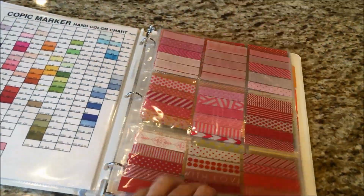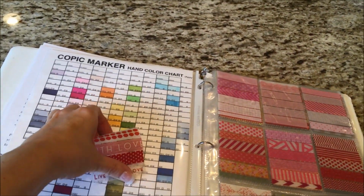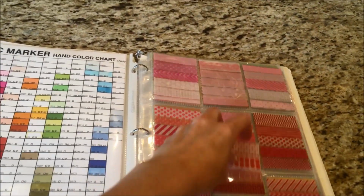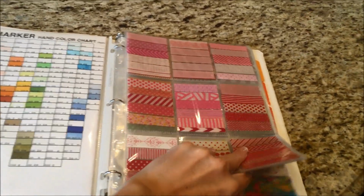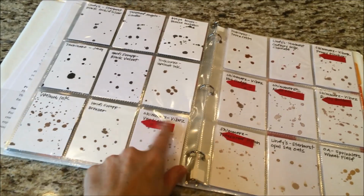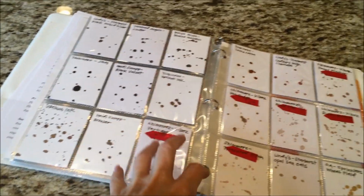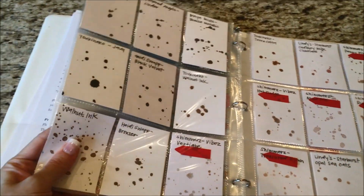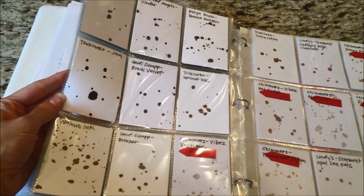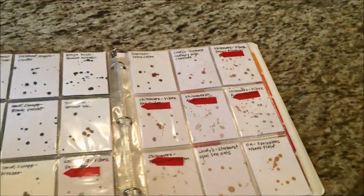Here's all my washi tape samples. I just place them on clear transparency so that I can lay them on my project and see how they look with the paper showing through. And then I also have my spray ink samples in here. And the ones with the flags on them I've actually gotten rid of. I've purged, so I need to pull those out and reorganize them. But I made these so that if I need to sprinkle some mist on a project, I don't have to test it first. I already know what the color is going to look like.